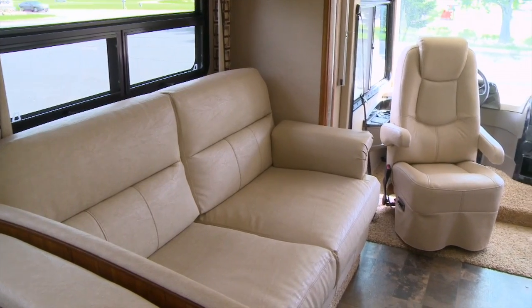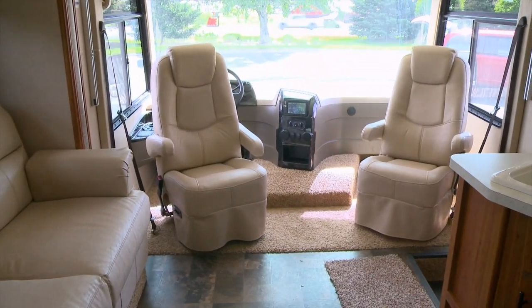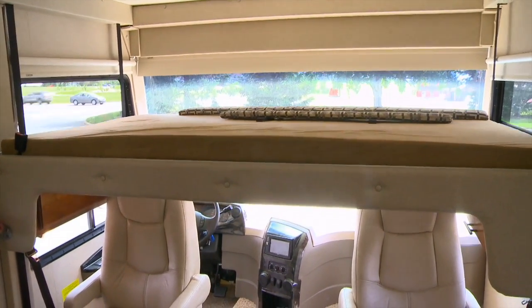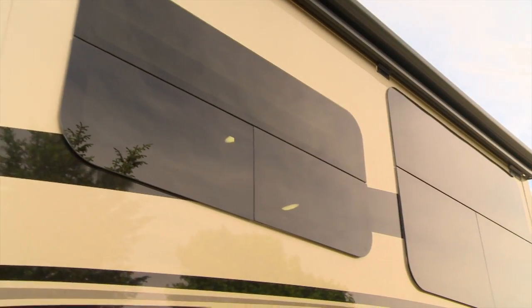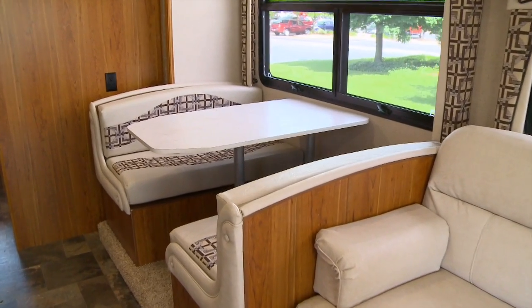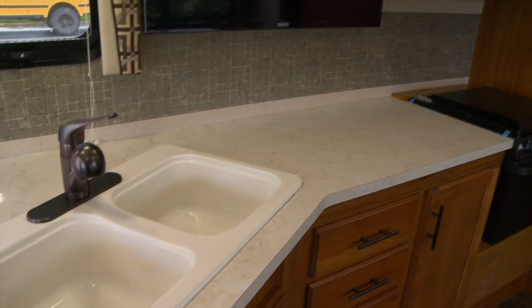On the inside, you can't help but notice the spaciousness and open feeling, starting with that large windshield and roomy cab area. By the way, that's a six-way powered driver's seat. Jayco currently offers four floor plans. This model had a spacious couch behind the driver's seat, leading back to a roomy dinette.